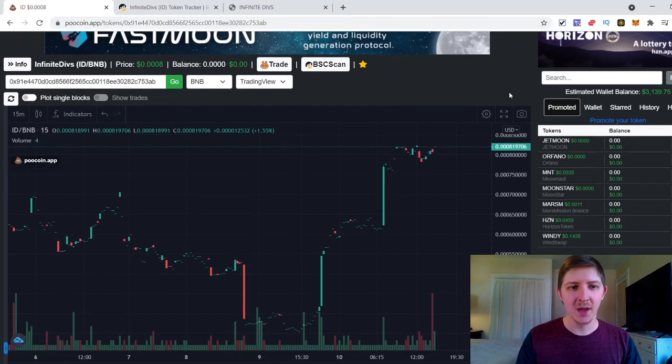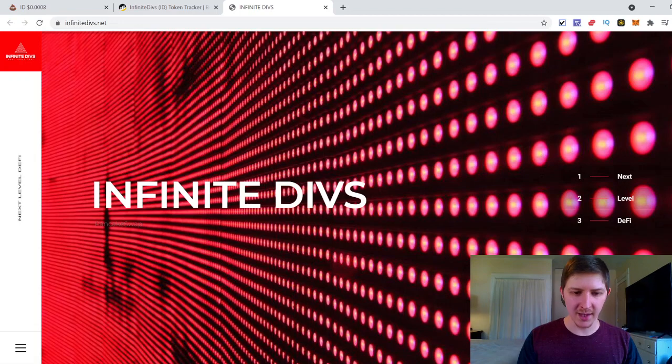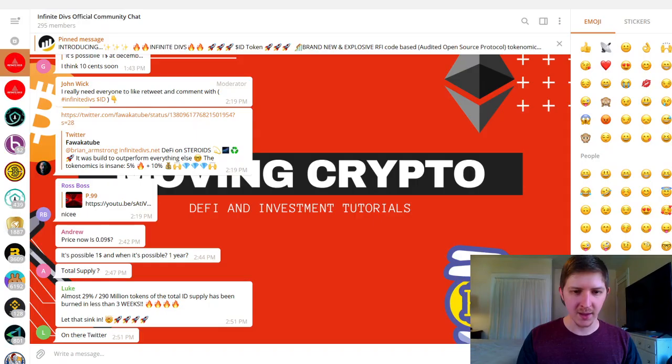So this is PooCoin charts, PooCoin.app, and you can put the contract address of any coin right there, and it'll track it for you. You can also connect your wallet and check all the coins in your wallet. PooCoin is a really amazing tool, guys. So let's move over to the Telegram here.